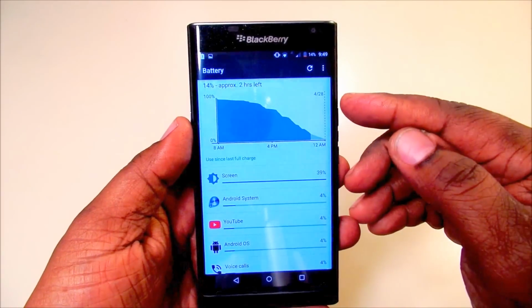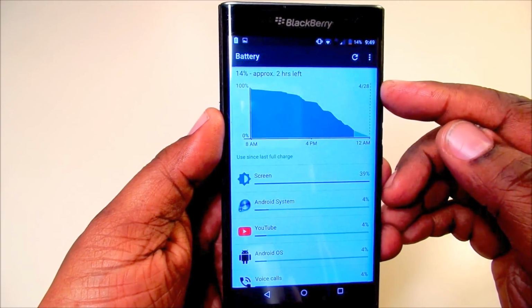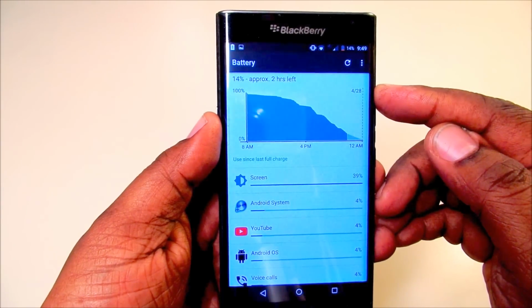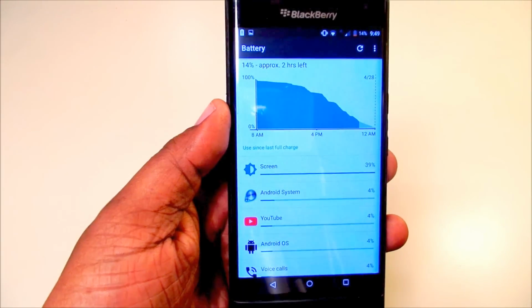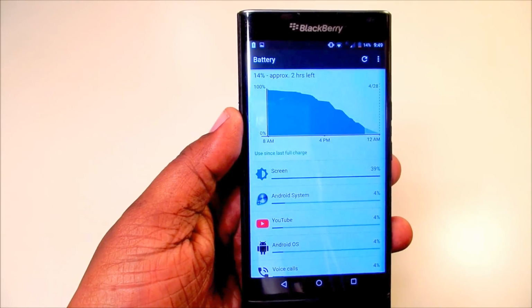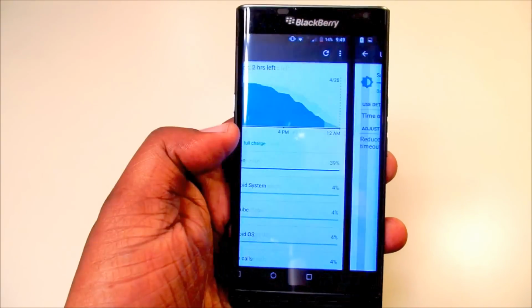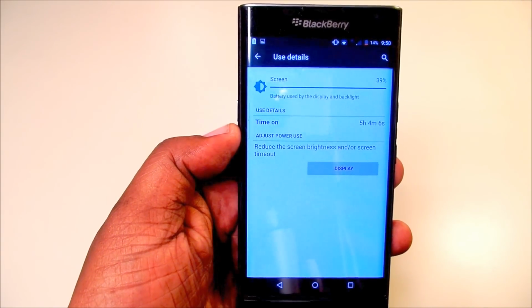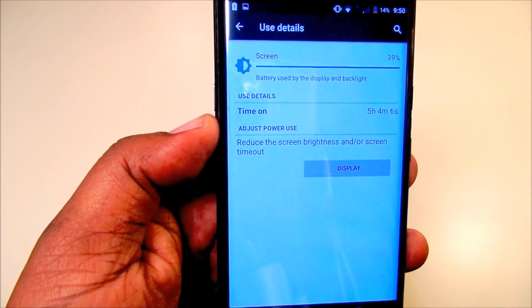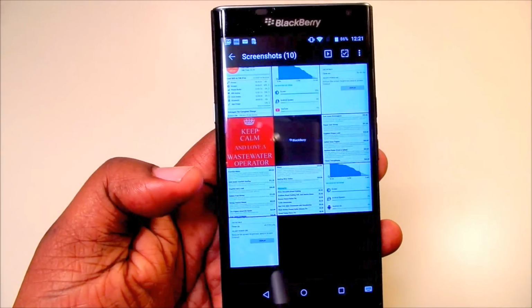So you can see right here, I picked it up on the 28th. This was maybe a day or two after I got the phone. As you can see, I took it off the charger about 8 o'clock in the morning, went until about, looked like 10 o'clock that night or so. And as you can see right there, I had 5 hours and 4 minutes on the battery. So that wasn't too bad right there.